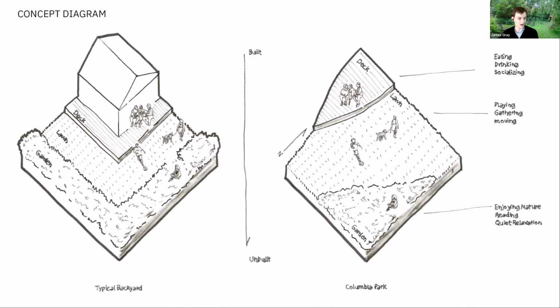Then we had to apply our concept statement to the site physically. So we started to look at new ways to organize space. We liked a kind of spatial analogy to a typical backyard where it is more formal closest to the house and less formal at the edges. This left us with 3 zones and a kind of gradient moving from northwest to southeast.